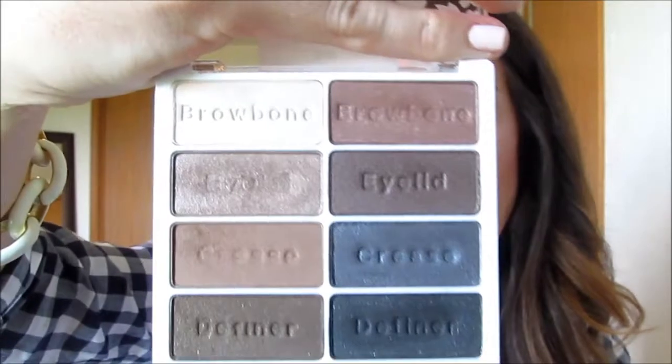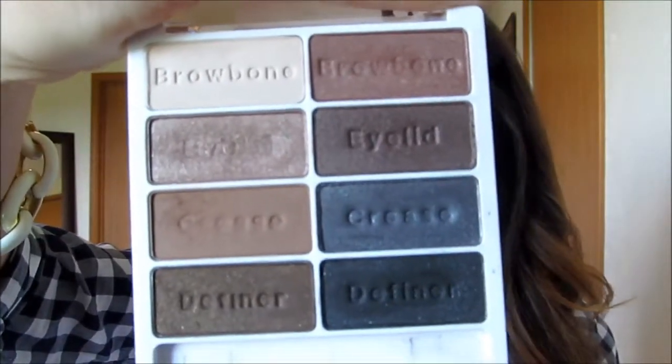And it is very neutral. It reminds me so much of the Naked palette now that I have it. I look at it and I'm like, it's very, very similar. I wouldn't say the dupes are exactly on, not quite, but some are really, really close.